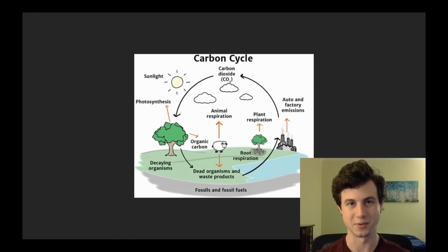A short-term solution, of course, is to use carbon capture, which, instead of getting rid of the carbon dioxide going into the atmosphere, you take more out of it, sort of help the plants get rid of some of the carbon dioxide, and basically a human-made way of undoing some of the damage that we've done by putting so much carbon dioxide into the air.